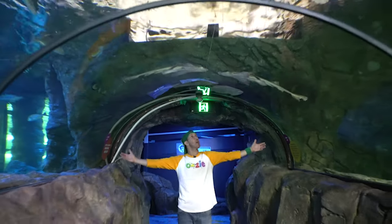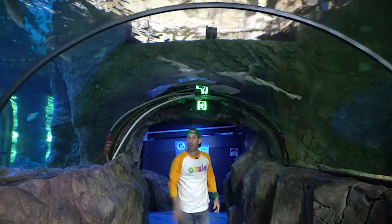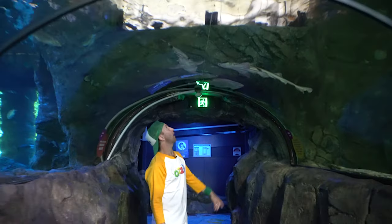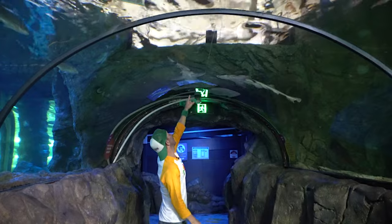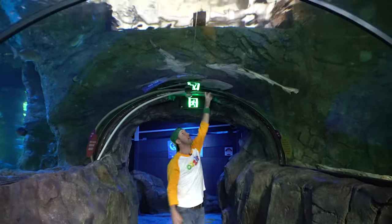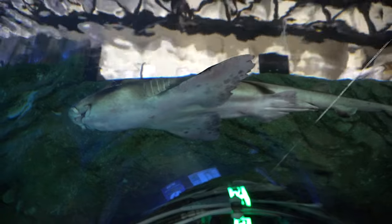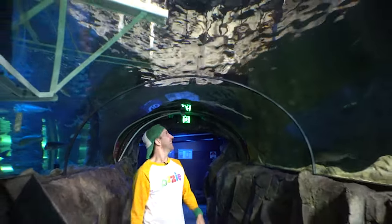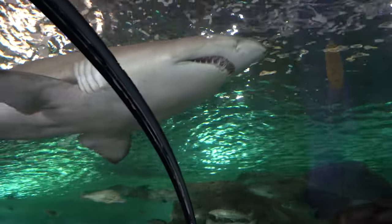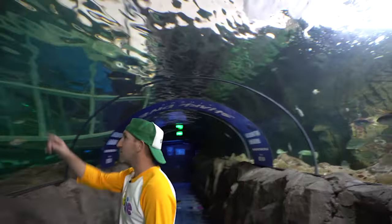Now look at this, kids. We are standing underwater. There are three different types of sharks in here. We have Grey Nurse, Port Jackson, and the Wobbegong. And check out these guys right here. They're just having a cuddle on the glass. And you can see their nose and their mouth. It's so cool to be underwater with them. But I'm not even getting wet. And there's all sorts of different fish in here. Look at the size of these sharks.